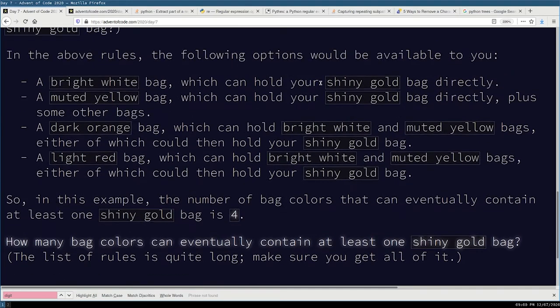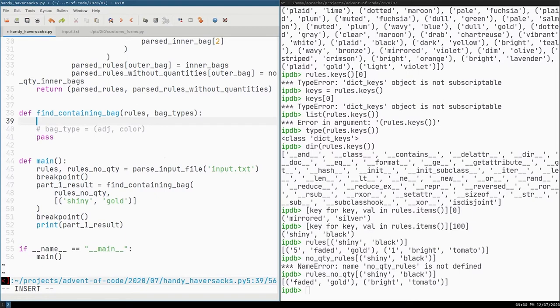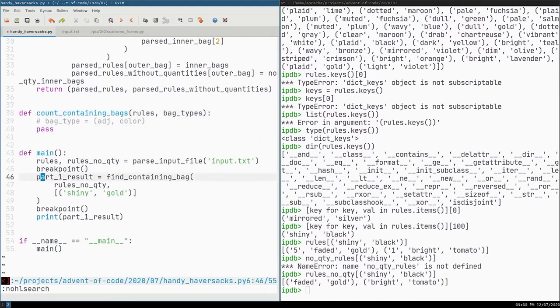Then we're going to scan for each of those, right? We're going to recursively do it again. So actually, what we want is we can still do recursion here. Bag types, right? So we're only going to search for one, like this. We're going to do count containing bags. All right, we're going to change this. Count containing bags.